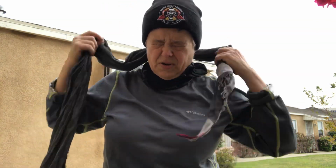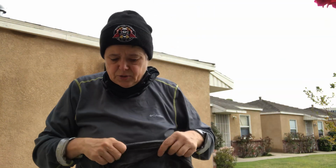Next up, I have 2 tactical scarves. I'll do a separate video on those. They're also called schmogs, if I'm pronouncing it correctly. Or if you don't have that, they're like $12 at a surplus store.